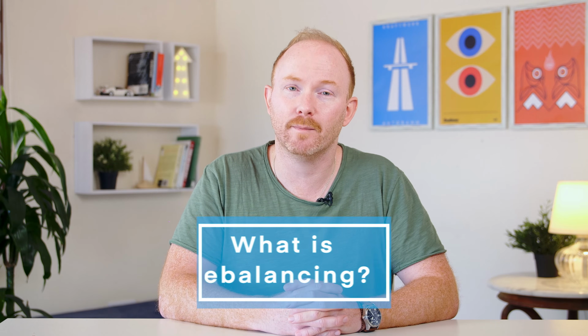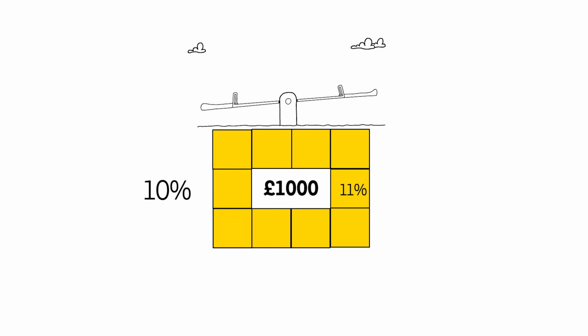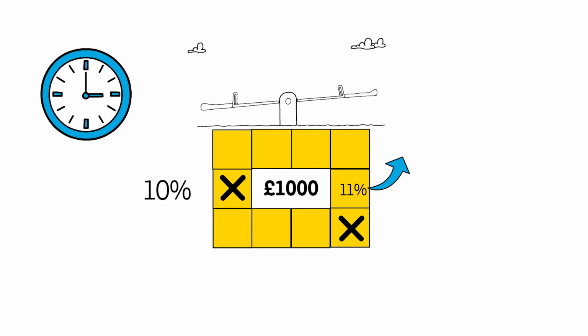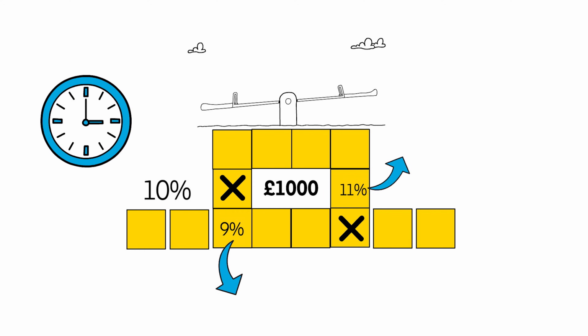What is rebalancing? On a practical level, rebalancing means buying more of and selling some of the stocks that you own to get the weightings back as you originally planned them. If you invest £1,000 into 10 stocks and allocate 10% to each stock, you might rebalance when one of your stocks becomes worth 11% of the portfolio because its price has gone up, by selling some of that stock. At the same time, another stock is now worth only 9% of your portfolio because its price has either fallen or not risen as much as the others, so you rebalance by buying some more of it.